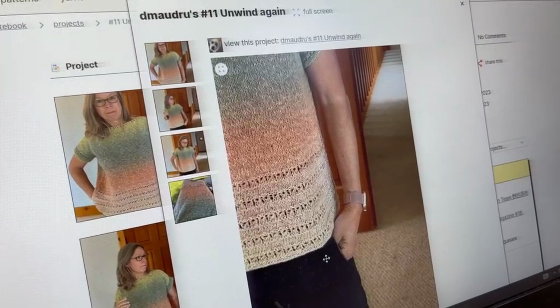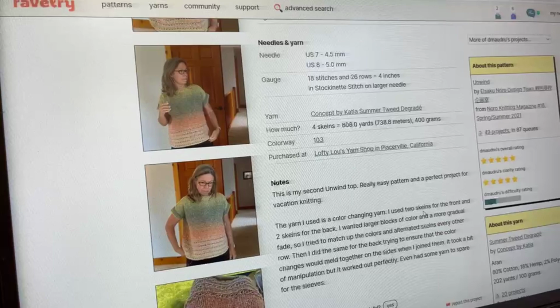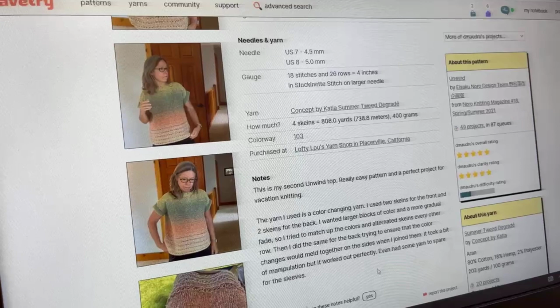Or did she get... Because you could definitely pull, let's just say if you wanted two skeins, right? And then you added this at the bottom, because that's where it's essentially ending. Let's see what she did, because I think that's very beautiful. Oh, 4 skeins of Degradé. This must have been really easy. Oh, I love this. 2 skeins for the front, 2 skeins for the back, larger blocks of color and a more gradual fade.